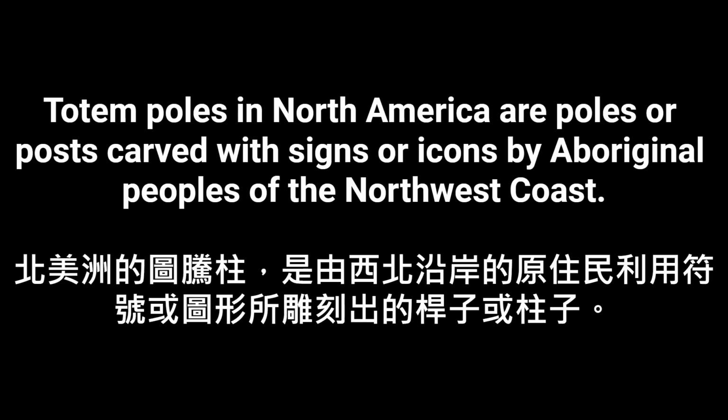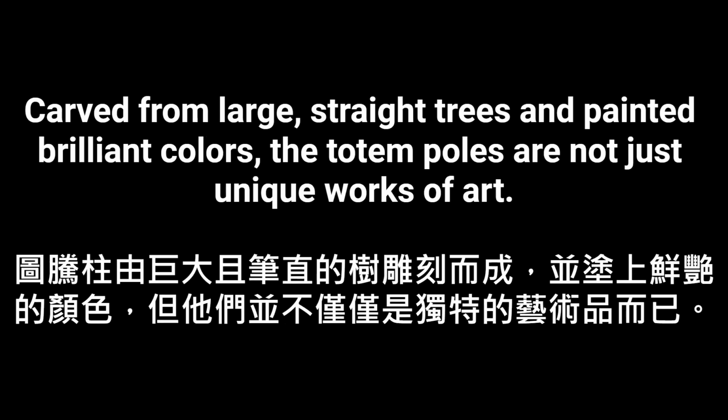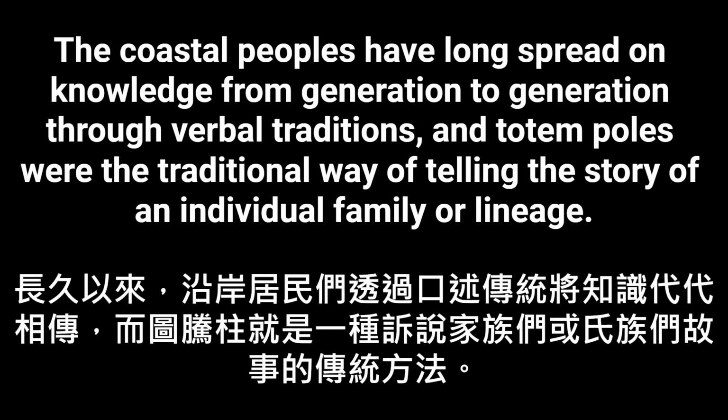Totem poles in North America are poles or posts carved with signs or icons by Aboriginal peoples of the Northwest Coast. Carved from large, straight trees and painted brilliant colors, the totem poles are not just unique works of art. The coastal peoples have long passed on knowledge from generation to generation through verbal traditions, and totem poles were the traditional way of telling the story of an individual family or lineage.